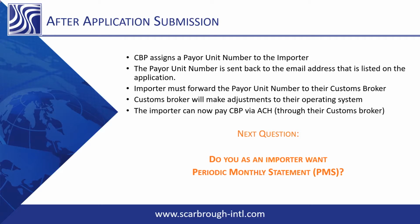Hopefully now that we've gone through a full year of the Section 301, which was a big push by many brokers to have their importers get set up with their own ACH, Customs should be less inundated with requests. But you can never count on it being processed in a couple weeks. So you should be planning that it takes 6 weeks, and then if it takes 2, we're happy that it got processed faster.